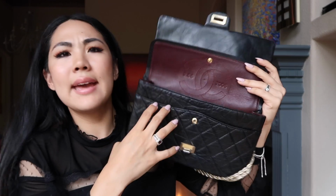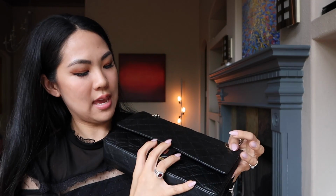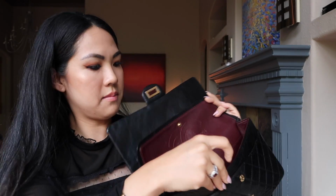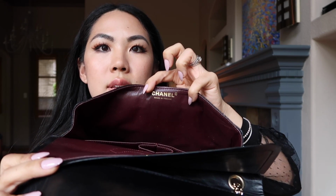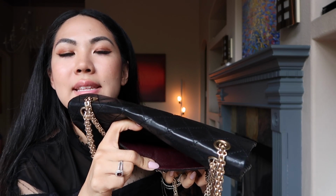So yeah, actually this bag doesn't fit very much either. But I'm pretty sure it fits more than the, oh, and also it is made in France. Made in France. And the back pocket, oh no, my battery's gonna die! The back pocket has a burgundy inside as well.